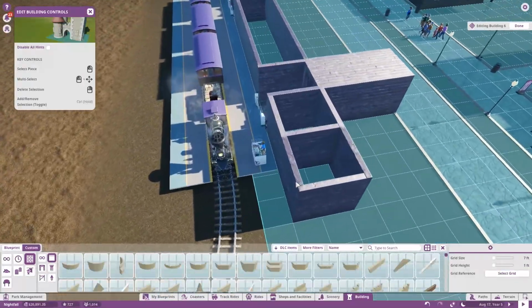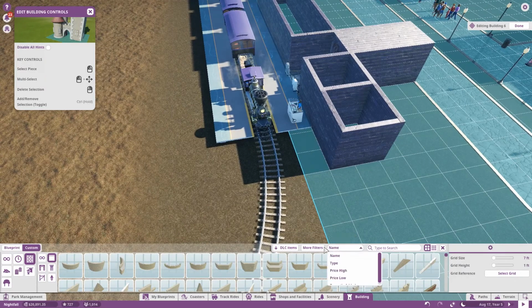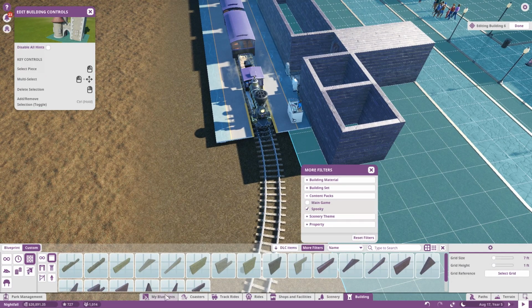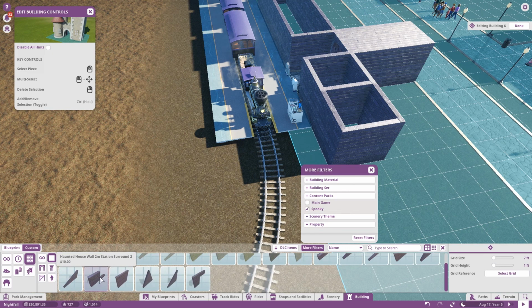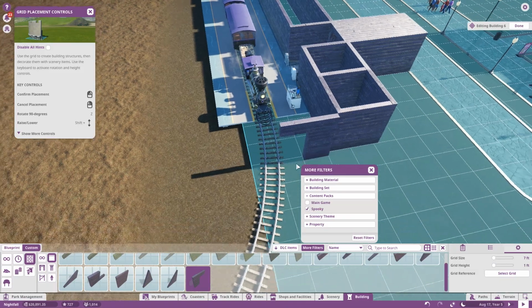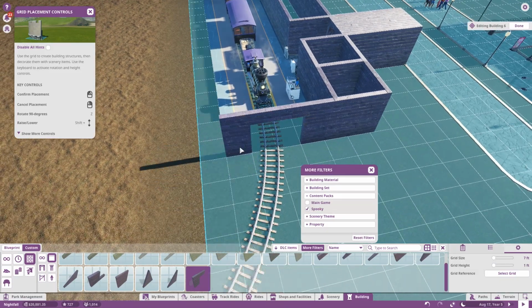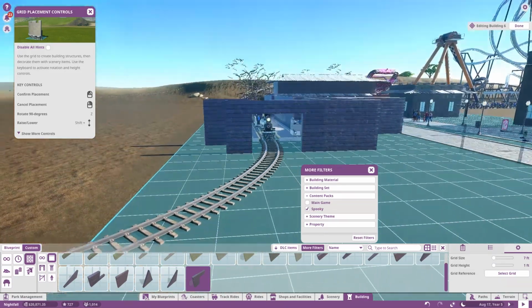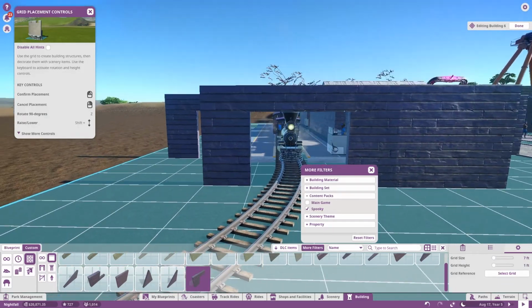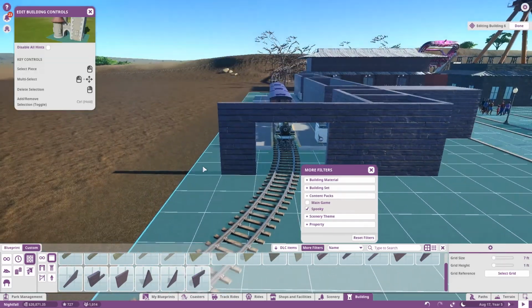All right, so this part over here, we're going to need our spooky building set. So it's going to be spooky. There we go. Oh boy, all right, so we're going to need this one right off the bat, because it is pretty much on the ground. So that works, although, you guys, look at that. The train is going to collide in just a second. Nah, that doesn't work that well.